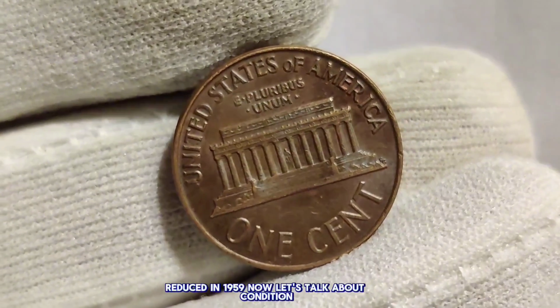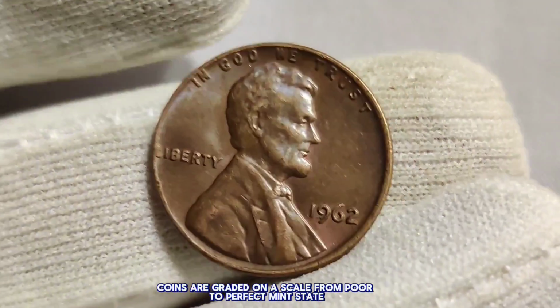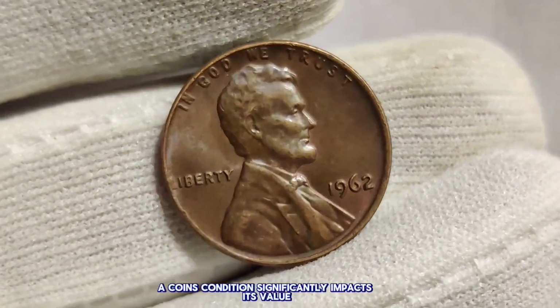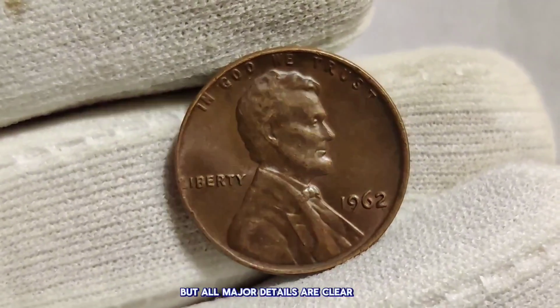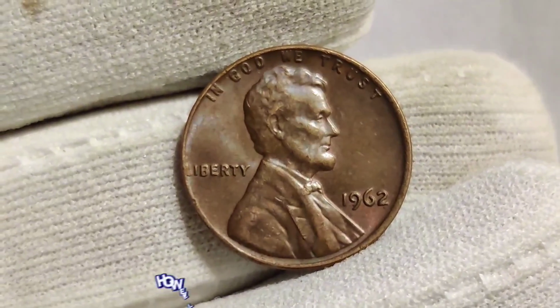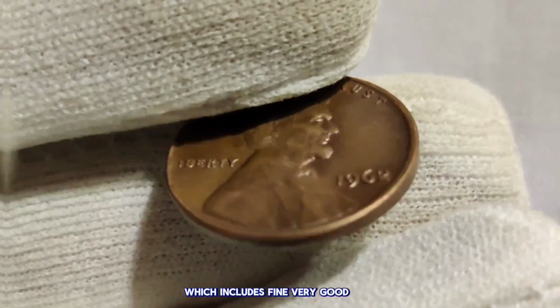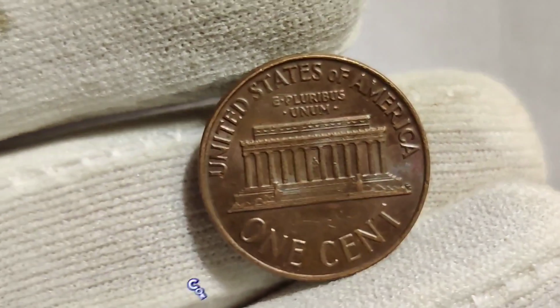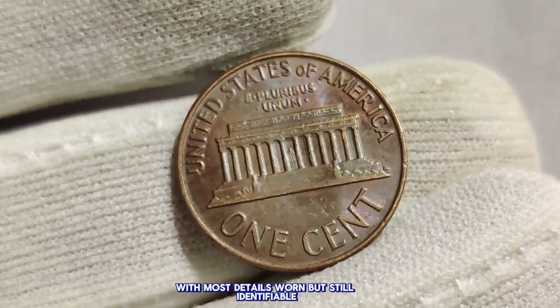Now let's talk about condition. Coins are graded on a scale from poor to perfect mint state. A coin's condition significantly impacts its value. Coins in very fine condition have moderate wear, but all major details are clear. However, today we're focusing on those in less than very fine condition, which includes fine, very good, good, and lower. Coins in fine condition show considerable wear, with most details worn but still identifiable.